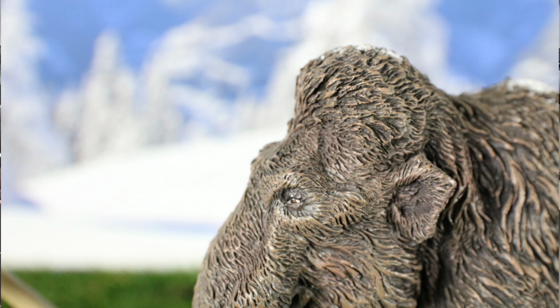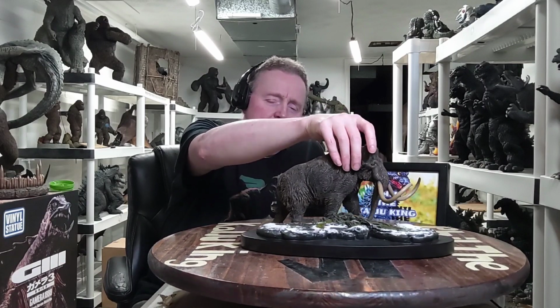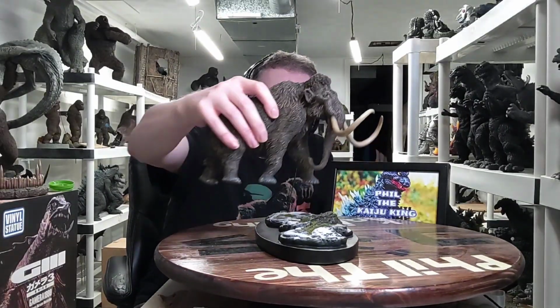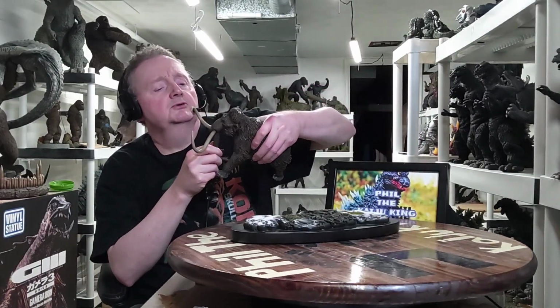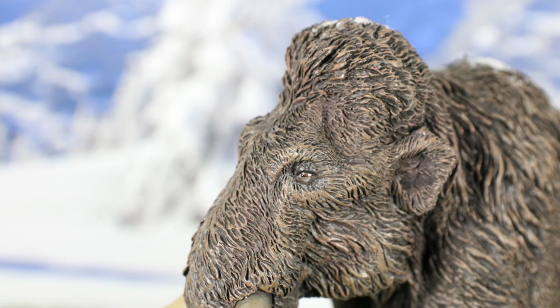But it looks very similar to an elephant, except for the really shaggy hair and the big prominent crown on its head here for its skull. And then it doesn't have the big flappy ears that modern day elephants have. But other than that, it does really resemble an elephant in a lot of ways. It's pretty cool. But it looks really neat. The eyes are pretty much brown with a black pupil, it looks like. It's pretty neat, pretty nice capture of this thing.